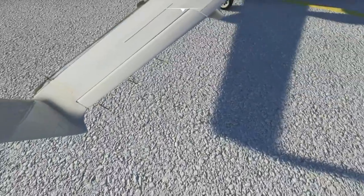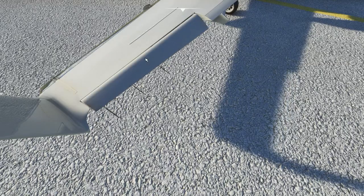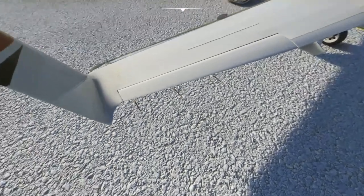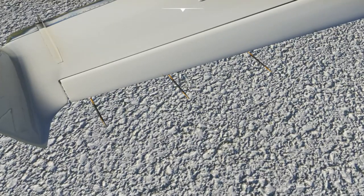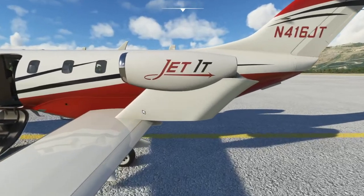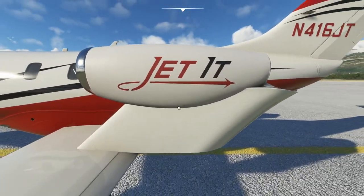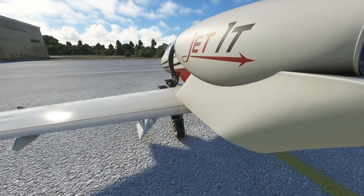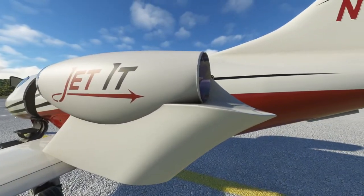Static wicks, so ailerons with the static wicks, those three little things on the wing. If you're missing one, you are not good to go, so you have to make sure you have all three of them. And the engine is quite interestingly mounted on the wing.